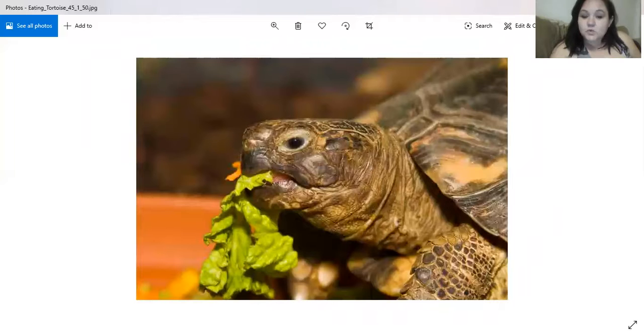Yeah, you can see the tortoise is eating. What is he eating? He's eating lettuce. He snaps close and he eats the lettuce. He loves to eat plants.